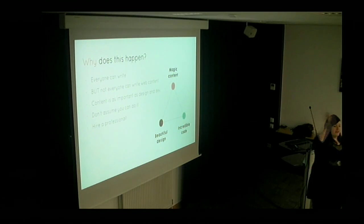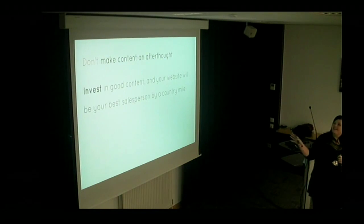If you've got a beautifully designed website, but it's full of text that doesn't make sense, people aren't going to shop with you. So I just want to end on this note. Don't make content an afterthought, because if you invest in good content, your website will become your best salesman by a country mile. And that's the most valuable thing at the end of the day.